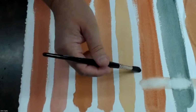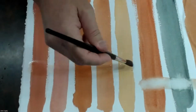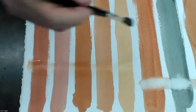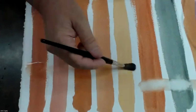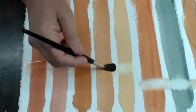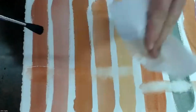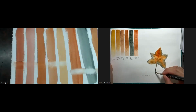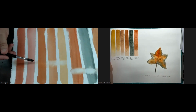So it was nice to meet you and Bologna too. A little harder to pick these up. I think I need to invest in one of those sponges. Hello, Hans.